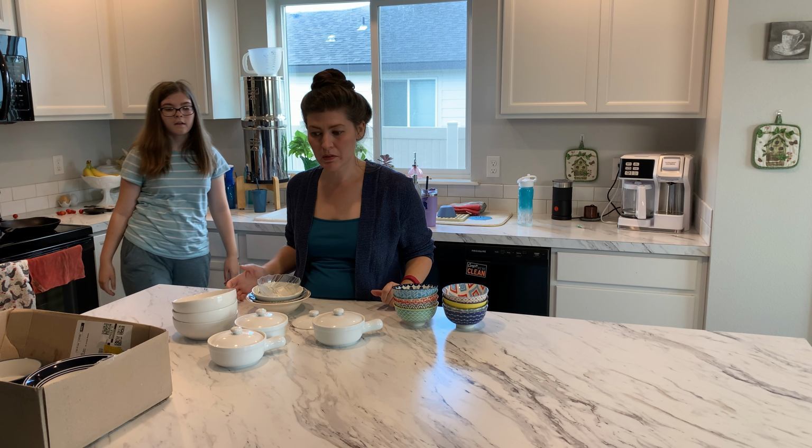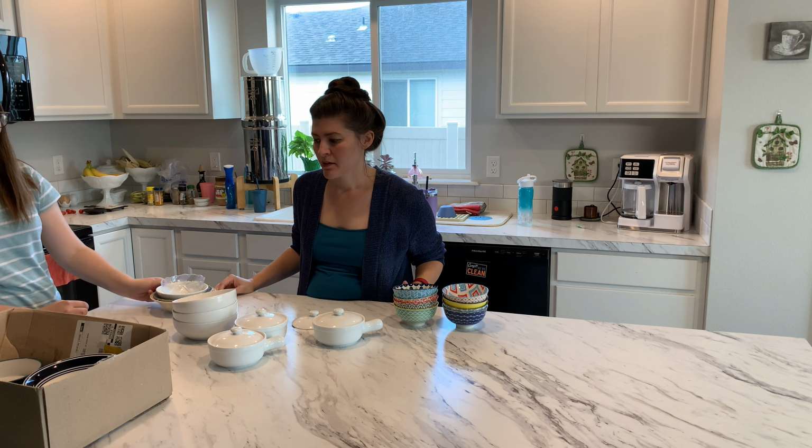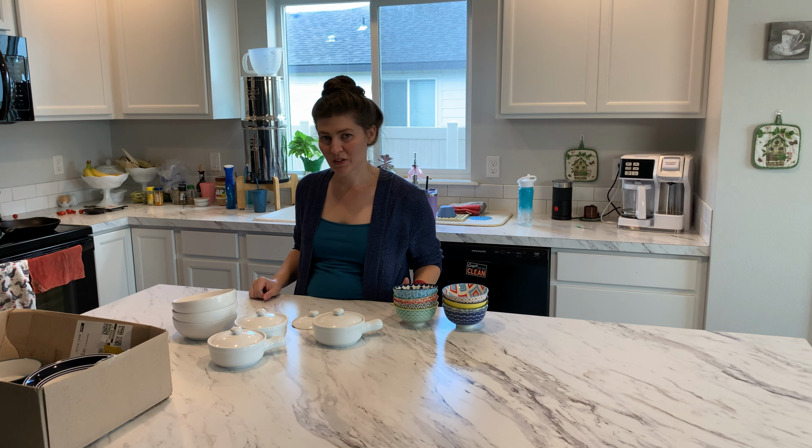These are my mom's bowls, and we got them. Yeah. They go with the stuff. We'll ask her if she wants to get rid of any of those.